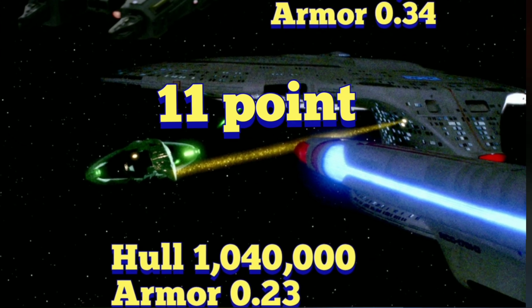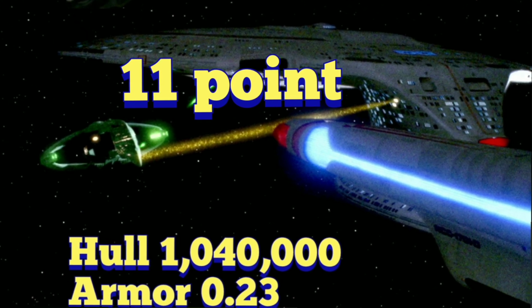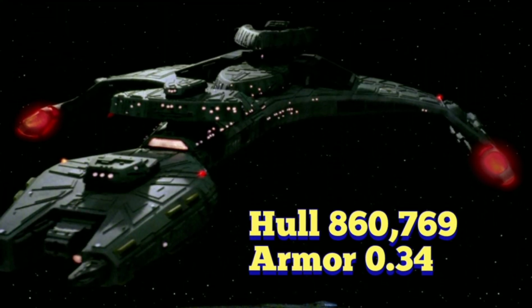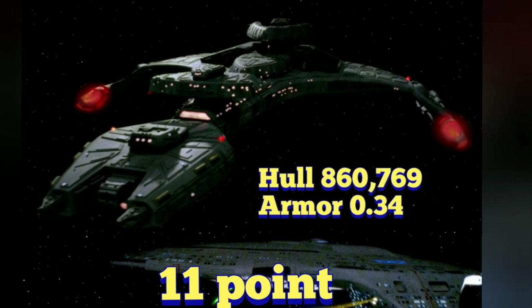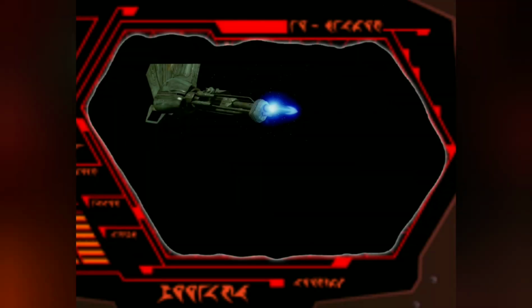So one of the really strange and surprising things is that obviously the Enterprise's hull value is 1,040,000. Its armor rating is 0.23. And if you compare that to the other ship, there's only a few 100-point difference with the hull value. Now the armor is 11-point difference. That's huge. So that means that the Klingon battleship can stay in a combat situation far longer than, let's say, a Galaxy-class starship can. Because once the shields go down, the Galaxy-class is going to take a lot more damage per every hit than this Vor'cha-class cruiser is going to. Okay, so let's kind of focus on the weapons now.